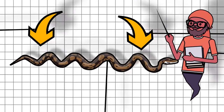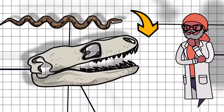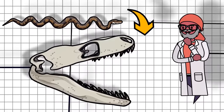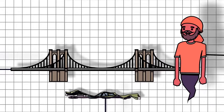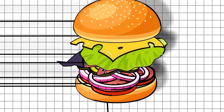Except for this one, apparently. This snake isn't venomous, but it uses its long fangs to grab food. And its jaw is built for business. Imagine an empty car being crushed by the Brooklyn Bridge. That's what it feels like to be a Titanoboa's afternoon snack.